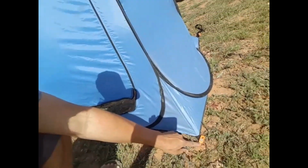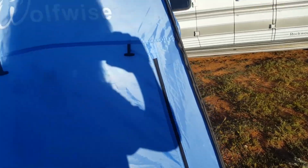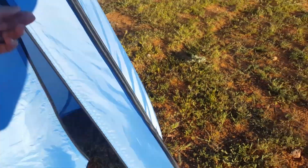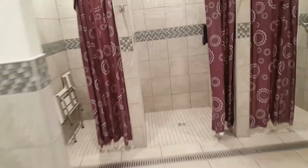The pegs it came with suck. So I would recommend getting a little bit better, heavy duty pegs. Heavy dutier pegs. Alright, let's take a look inside. It's a lot bigger than you think it is. So... I was just kidding. Let's take a look at the real one.